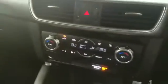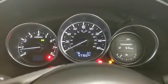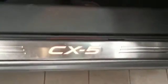A really, really nice vehicle, this. 47,765 miles, one owner from new. Really good service history. The car's been really well looked after. Some really nice extras. Love these scuff plates that illuminate with the CX-5.